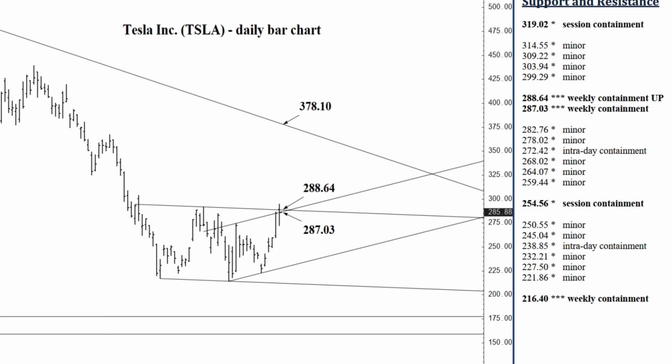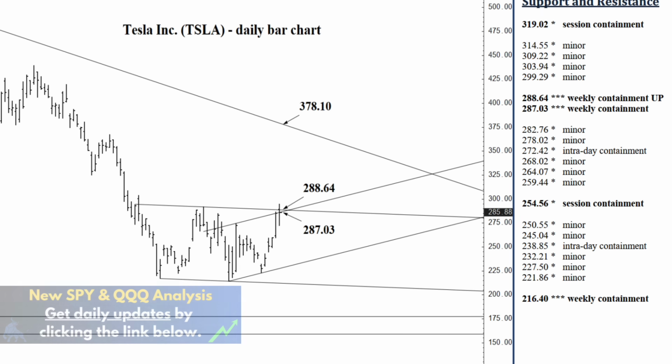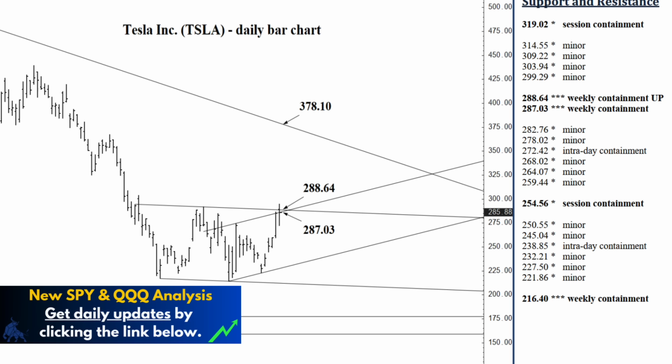You can act. I saw some comments on the YouTube commentary, frustration with having gone long right out of the gates, only to take a loss on the day. You can act on the intraday levels. I probably don't say it enough, but I do say it from time to time that the more reliable signals, this is a settlement-based system.